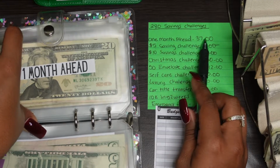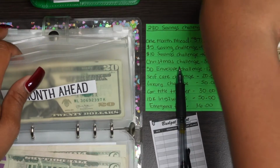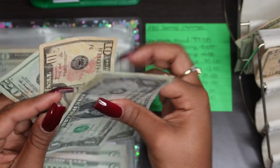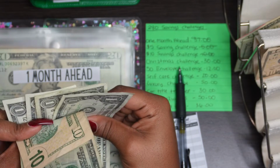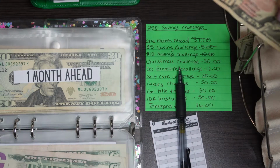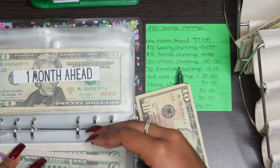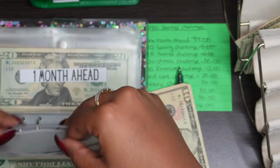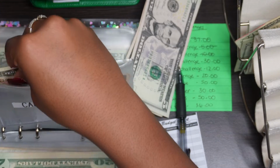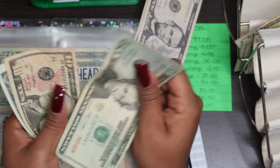The 1 month ahead challenge, we're gonna put $37. 20, 30, 20, 30, 1, 2, 3, 4. Y'all need some change. Damn, we need some change. Hold on, y'all. We gotta do a switcheroo. We need 2 5s. There's 2 5s, so we're gonna take this 10 and put it in here. Okay, so it's going to be 35.